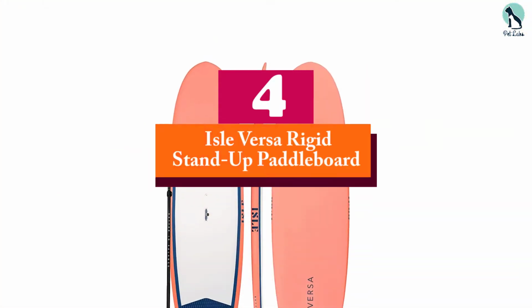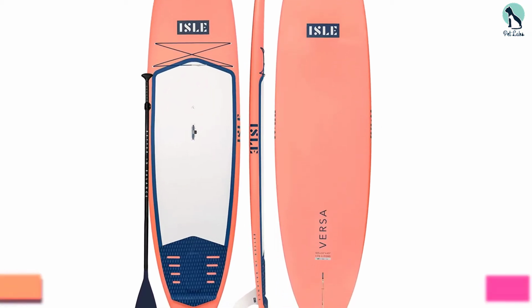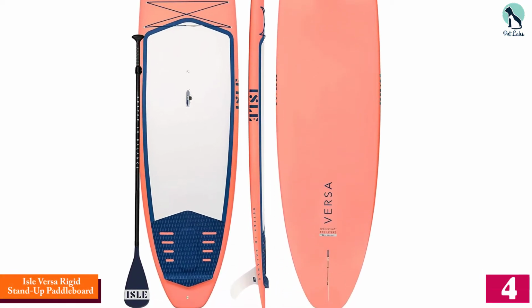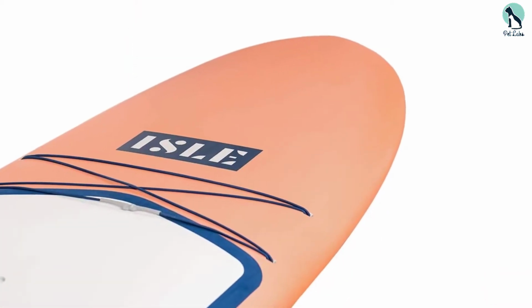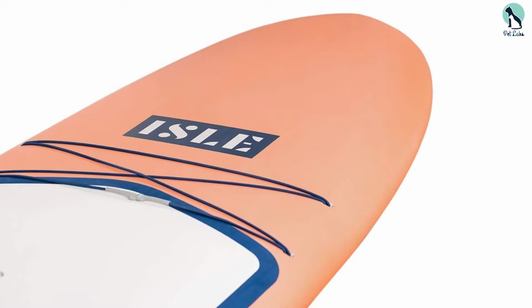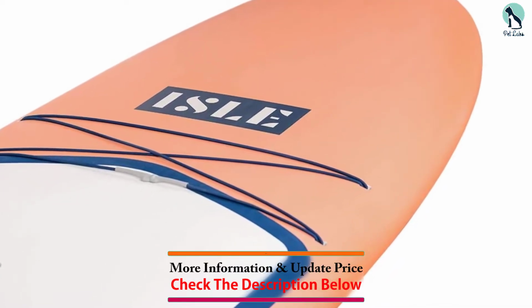Moving on, at number 4, we have the Isle Versa Rigid Stand-Up Paddleboard. Want to practice your downward dog as your dog hangs 10? This is the board for that. The Isle Versa offers unbeatable stability and durability. Its extra-wide deck allows even the most inexperienced paddleboarders to enjoy a day on the water with their dogs.